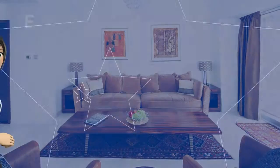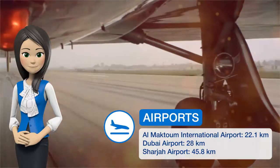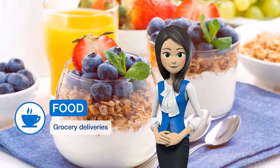Frank Porter, 3BR and Cayan Tower offers accommodations in Dubai, 2.7 kilometers from the Walk of JBR and 8 kilometers from Burj Al Arab Tower. It has an outdoor swimming pool, a fitness center, sea views and free Wi-Fi.